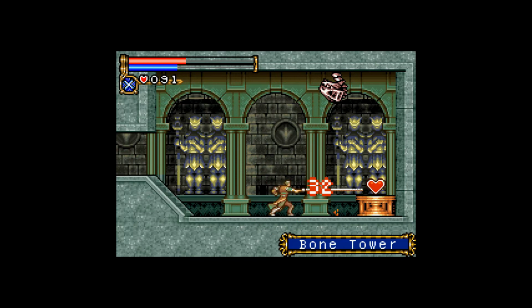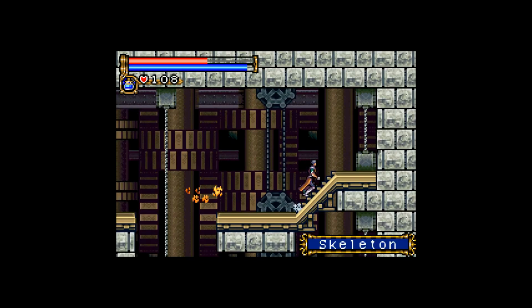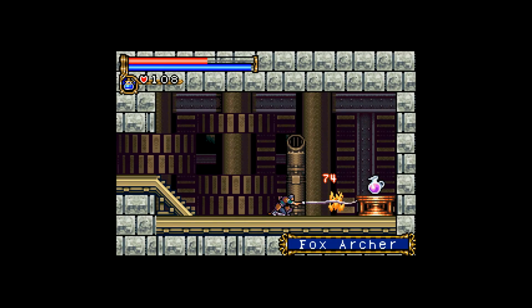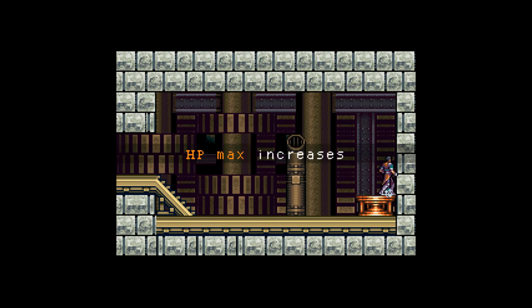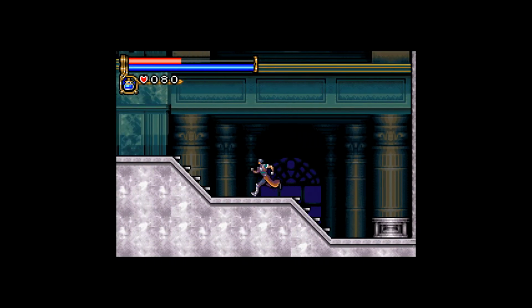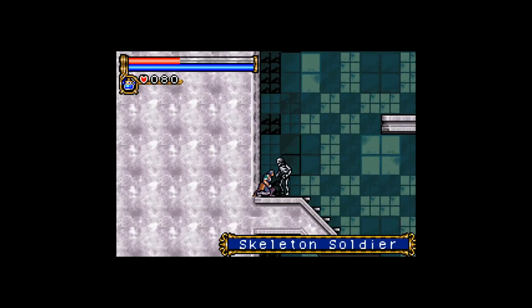Again though, in Circle of the Moon, bafflingly, the only thing that you ever find in secret rooms are HP ups, MP ups, or heart max ups. They don't sprinkle around items, equipment, or DDS cards in the hidden areas, which I think would go a long way to make those much more interesting to find and experience.